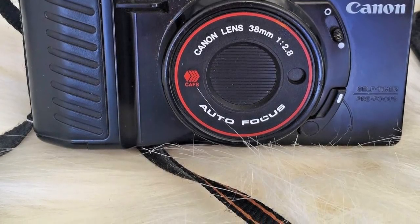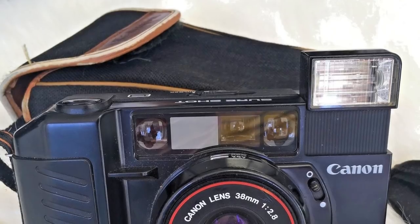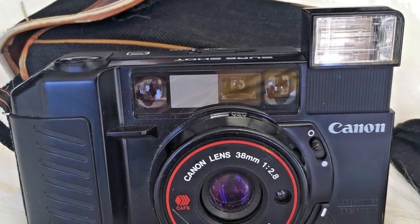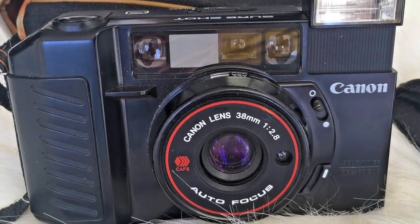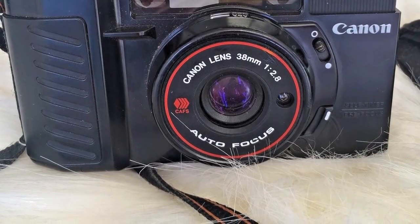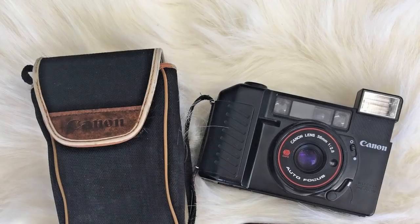And I said, well, I'm going to list it because it was something that I was interested in. I researched it, and this is the top price that I found that one had sold for on eBay. So I thought, well, I'm just going to go for it, and I did, and it sold £60 with free postage, which is just brilliant. So yeah, definitely look out for this model.